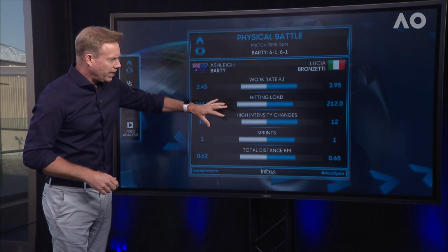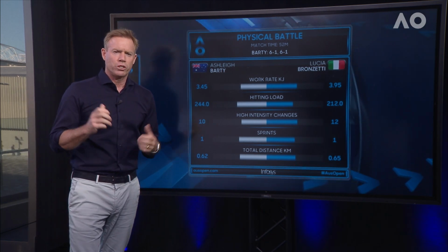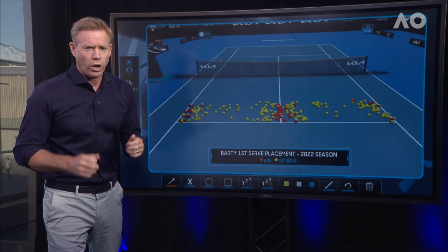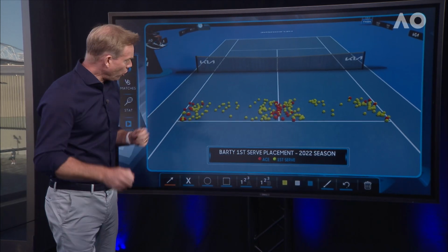But the rest of it is very similar, isn't it? So physically, not a huge difference. So what was the difference when you win 1-on-1? Well, tennis ultimately is still very much a skills-based sport, and Ash Barty has some of the sharpest of those skills, not least her serve.